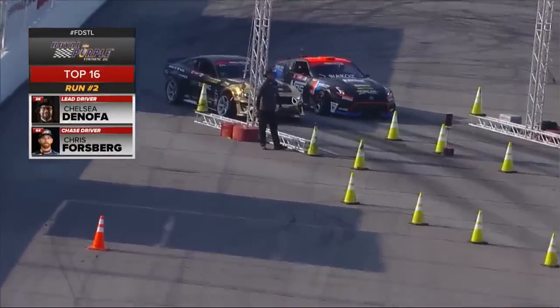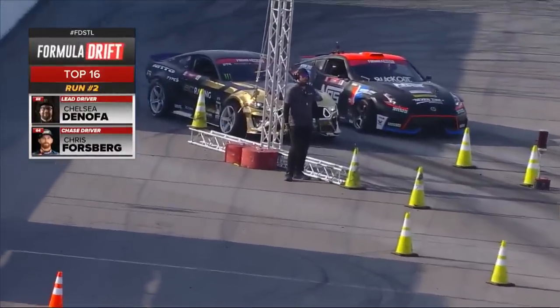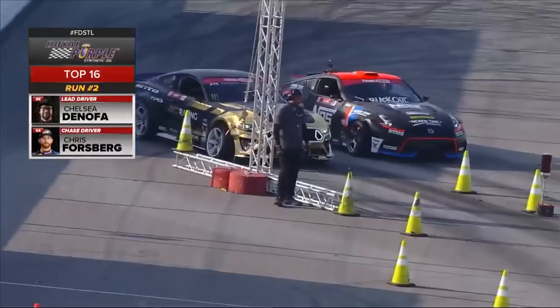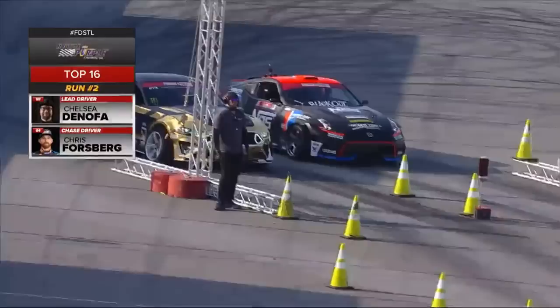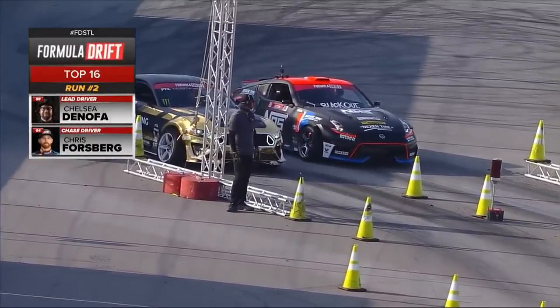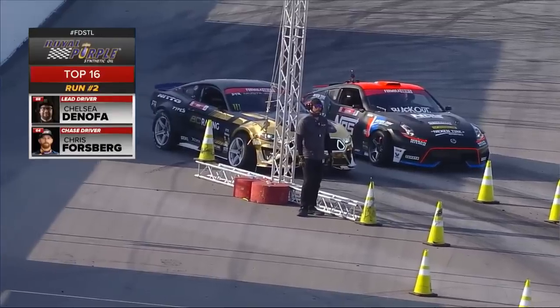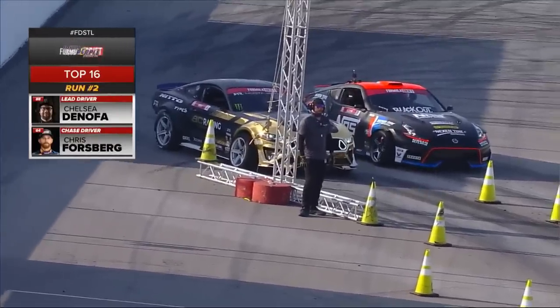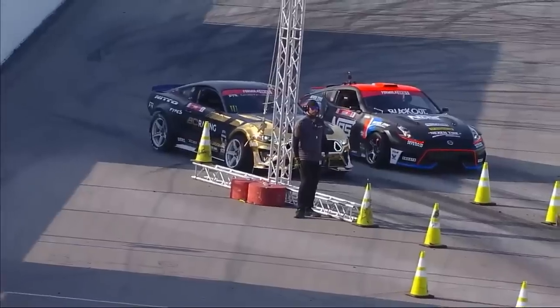Can they do this again here in this second run? DeNova will lead, Forsberg will give chase. Again, you can just feel the pressure mounting here. A great first battle. Would like to see that happen again. You know, right now they would beat themselves. It's just small, splitting hairs mistakes. A little delay here. It looks like we are getting ready to go.